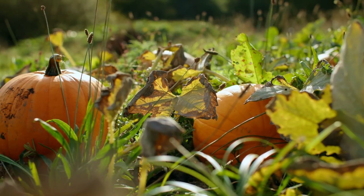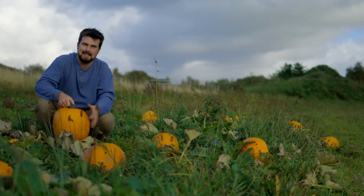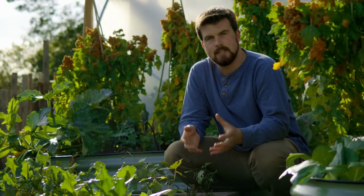And I really believe that self-sufficiency is about finding as many special things that you can also enjoy from the land, and pumpkin seeds are definitely a wonderful thing to be able to eat. Another element of self-sufficiency that I think is sometimes overlooked is, instead of looking at the actual crop, look at the varieties within that crop.